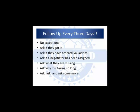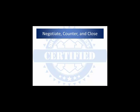All right. So they get the package, they've got the valuation, they've got the negotiator assigned, and now we're in the negotiating, counter, and close. Okay, you've got to get the offer or the counter offer. That's the next thing. Once they get the value, they're going to start figuring out what they'll be able to take based on your offer or based on their net present value calculations, period.